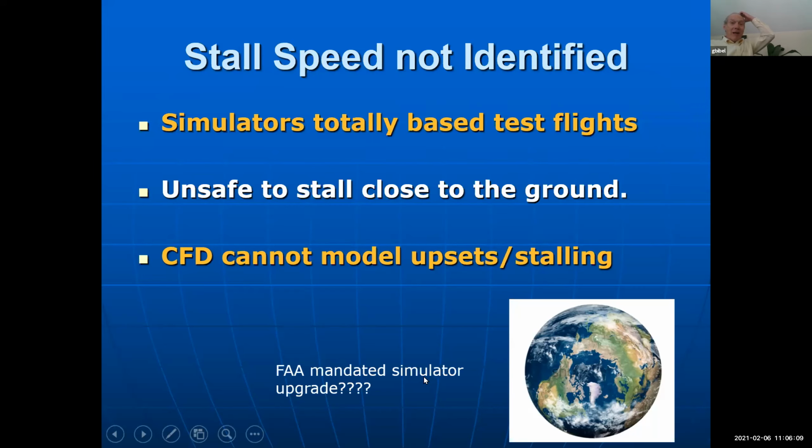Boeing had a couple of test pilots who stalled the 737 over 700 times in support of this anticipated requirement that never happened. And NASA said they could simulate a plane with CFD supplemented with wind tunnel tests. But you'd have to do it for every model of plane. Even a 737, there are quite a few of them with different configurations and different dimensions.